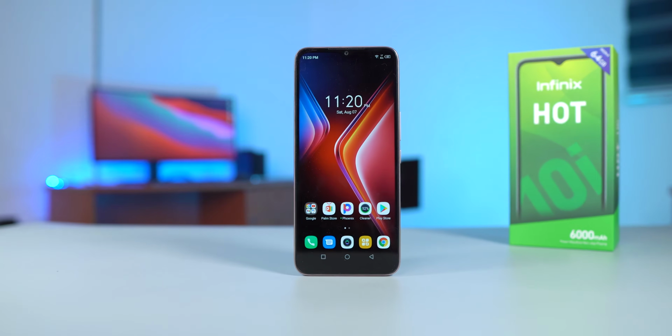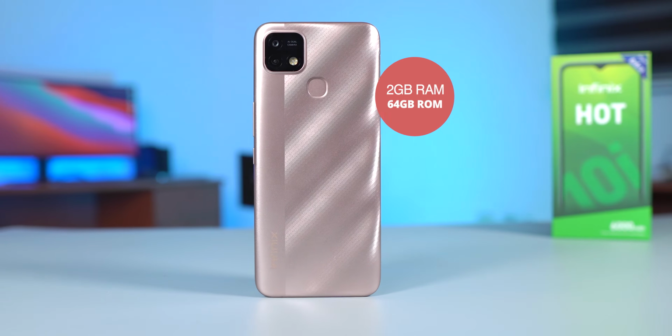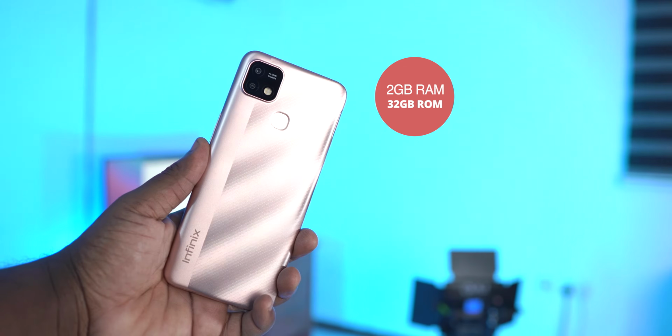In UAR, the Infinix Hot10i comes in two versions. There's a 2GB RAM, 64GB internal storage version, which I have here, and there's also a 2GB RAM, 32GB internal storage version. Man, those specs are not encouraging, but that's what you get for 60,000 naira or $114 right now.